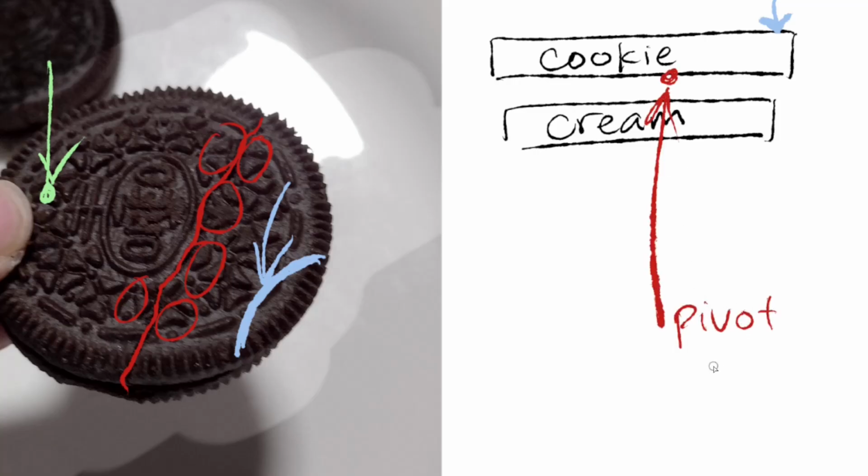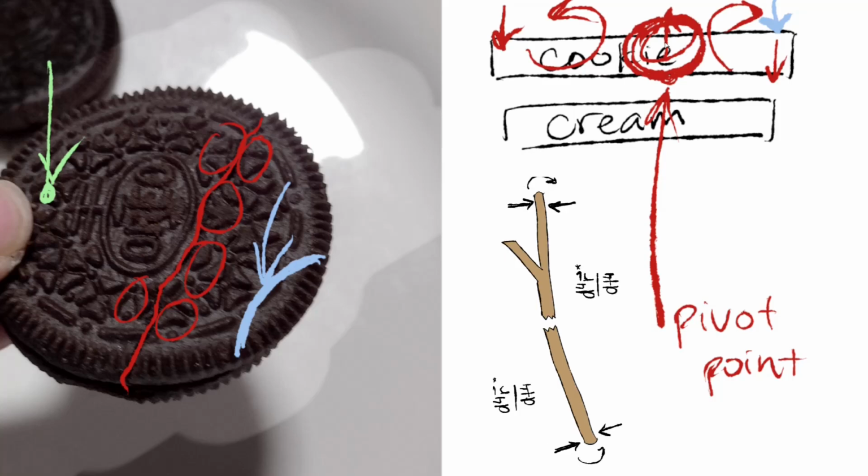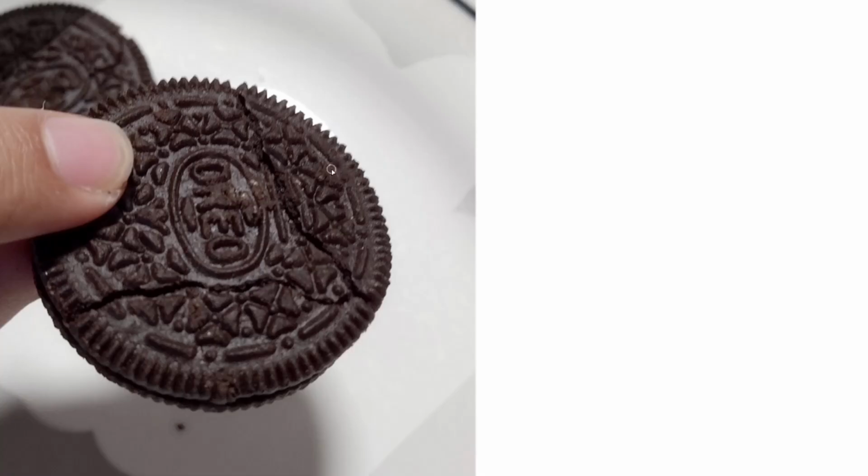And what that basically looks like is essentially this part over here is going to act as a pivot point. And technically there's a lot of more complicated stuff that happens, like the adhesive forces of the cream that act as a distributed load or whatever. But the most important thing here is that we have an upward force over here, a downward force over here from your finger, and a downward force over here from you biting, which is going to cause some bending stresses over here. And then this part over here is going to have a really high internal stress and it's going to fracture.